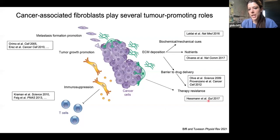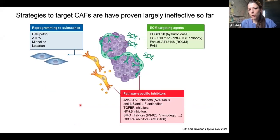And as I mentioned previously, chemotherapy resistance and metastasis formation are key features of pancreatic tumors, and so is an immunosuppressive microenvironment. As you can find, very few activated T cells in these tumors, and fibroblasts have been shown to be at least one of the components that is involved in this process. So you can understand how, for all of these reasons, fibroblasts represent a promising target to develop new combination approaches for pancreatic cancer patients.